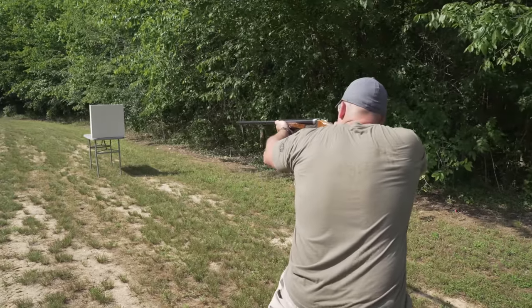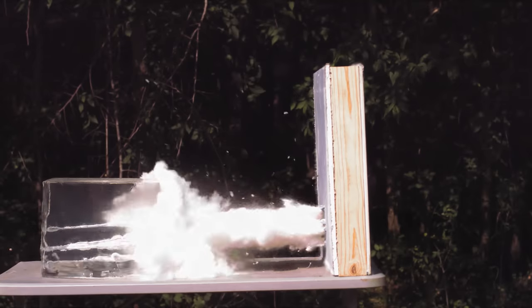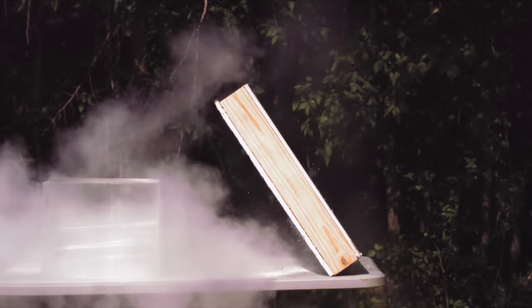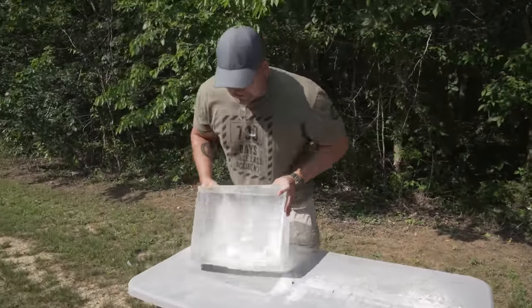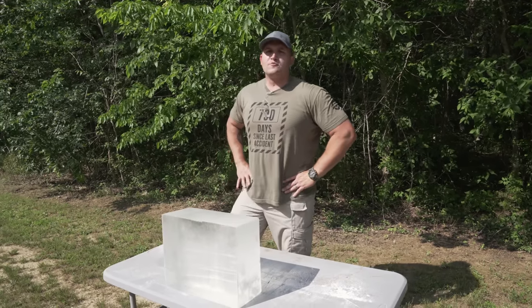Okay, here we go. Oh! So it looks like we had a very tight pattern with the 10 gauge, and we definitely had some over penetration. I have to say, I am pretty pleased with those results. Now let's move on to my next choice.